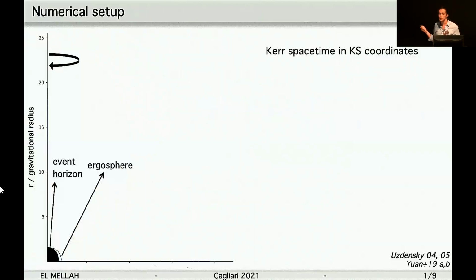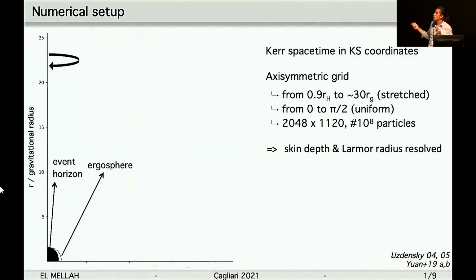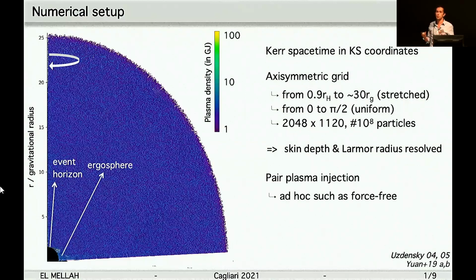So our numerical setup is the following: a black hole spinning around this axis, with the event horizon and the magnetosphere. Thanks to the Kerr-Schild coordinates, we can go from 30 gravitational radii all the way down to an internal boundary inside the event horizon. So they are global simulations. We assume axisymmetry around the spin axis and a plus-minus z symmetry, and the resolution of our simulation is high enough to capture the kinetic scale of the electron-positron pairs that we inject, such that the force-free regime can be achieved.